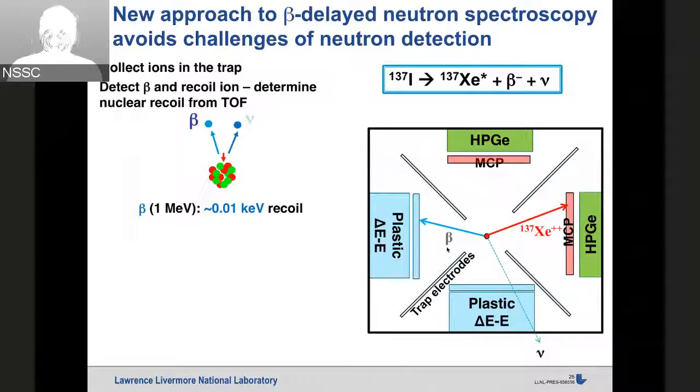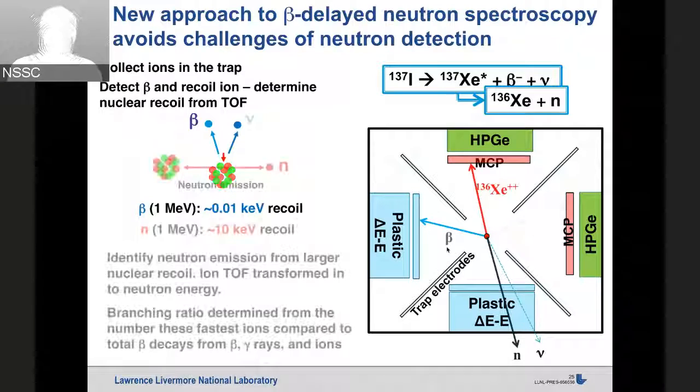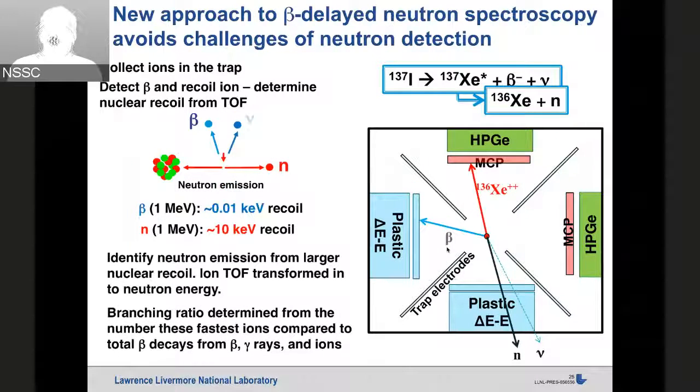And the way we can do that is if you look at beta decay, let's say a nucleus emits a 1 MeV beta particle, the nuclear recoil is going to be quite small. I've assumed a 100 nucleon nucleus for this, but you get the idea. The recoil energy is quite small. It's 10 electron volts in this case. If instead you emit a 1 MeV neutron, the recoil from that is quite a bit larger. It's 10 keV, 1,000 times larger in this case.